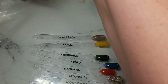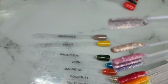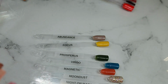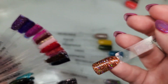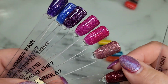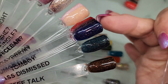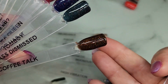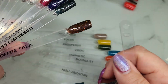I am going to do the glitters first because it's been a while since we've had any glitters and I'm excited to compare them. So let's see what we have here. Night on Mars is kind of a coppery color. It's so pretty. Am I Clear? Love that one. None of those are going to be comparable. Here is Coffee Talk. And just so you know, except for Am I Clear, which is a see-through, these ones are all pretty much fully pigmented polishes. And these ones are kind of see-through. So just keep that in mind as we do the comparisons.